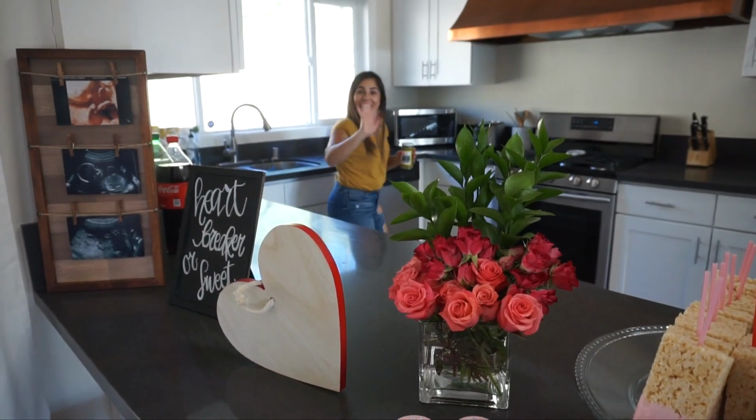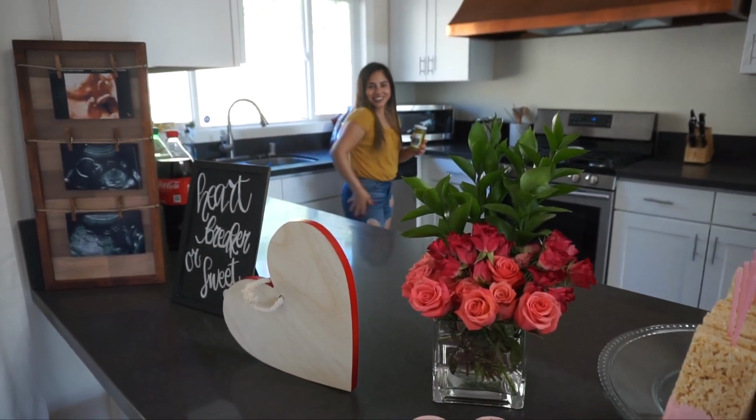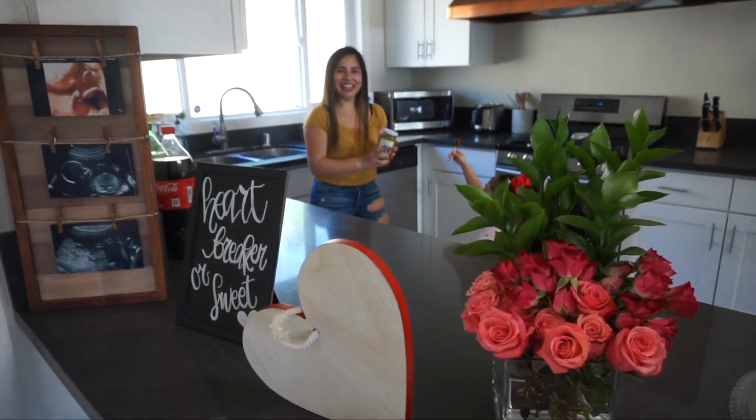Nicole! Hi, Nicole. Your butt looks so big and cute. Yes, it looks good. Hey, girl. Those jeans are working.